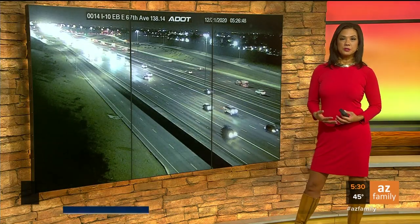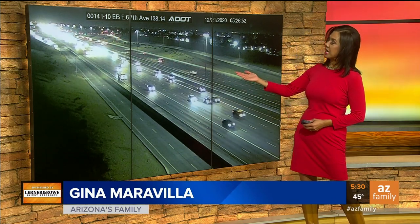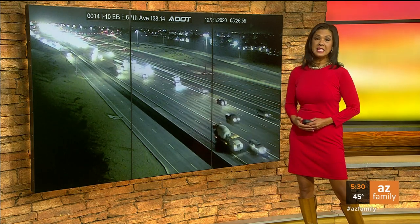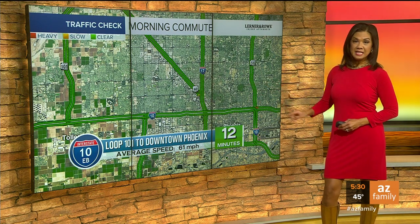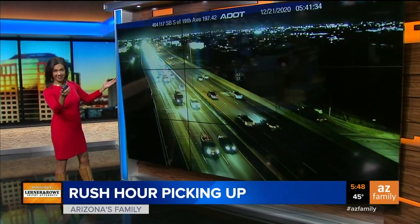West Valley, usually the first stretch of freeway to move into the rush hour, but we are not there just yet. That's a live look at the I-10 and 67th Avenue. Quite a few folks getting their day underway, but certainly not enough to slow you down. That's some good news, Westsiders. That is an easy drive time right now, 12 minutes from the 101 into downtown Phoenix. Time now, like we said, 5:48.